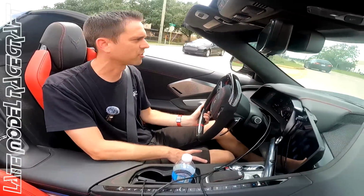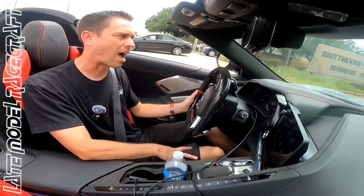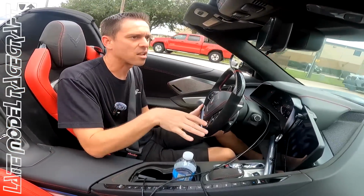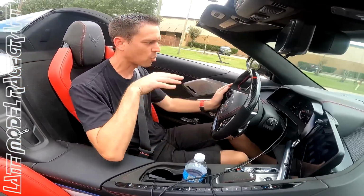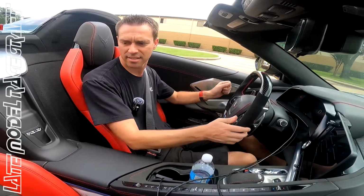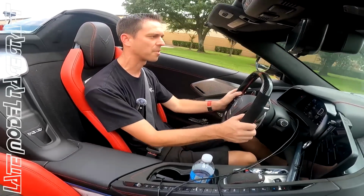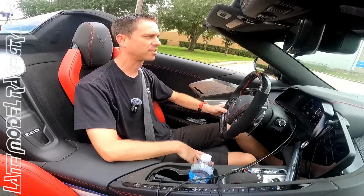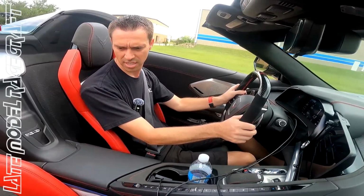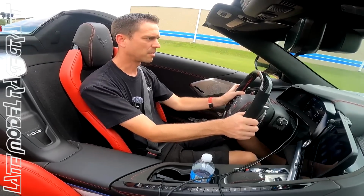Your average person driving this car, in my opinion, is gonna just have fun, maybe 40 miles an hour to 100, you know, just quick little bursts. Most people don't go much faster than that, unless you're at some event where you have a big enough track to do it. So that's first gear. I know it's gonna spin. Let me do second gear.